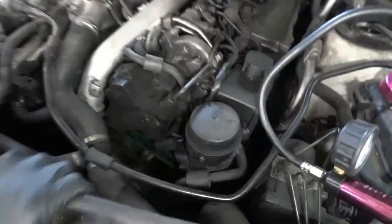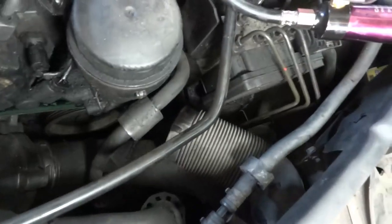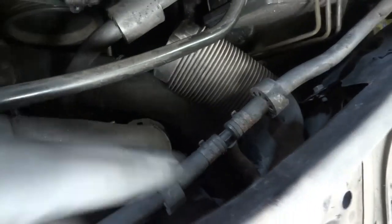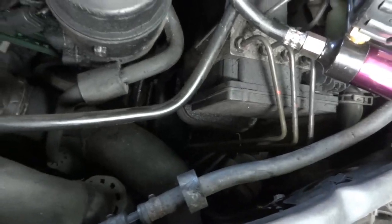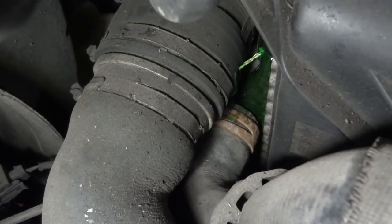Alright, so we're gonna look around the engine. So we're gonna look around here. I don't see a coolant leak up here. So I see something down here. This area looks wet. I see coolant leaking. Let me remove this tube. So let's get this tube out of the way. So right here, guys, here is our coolant leak.